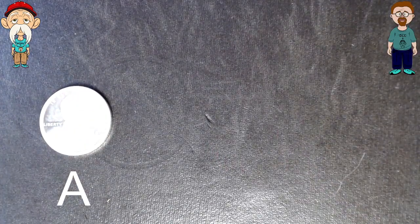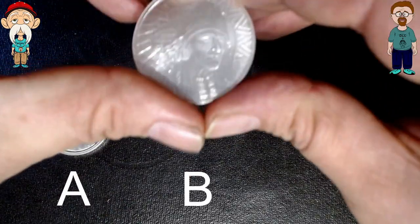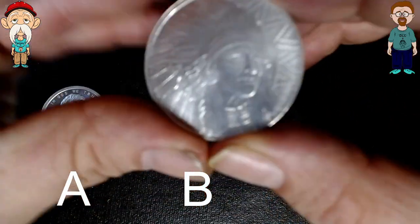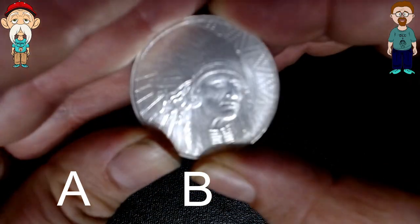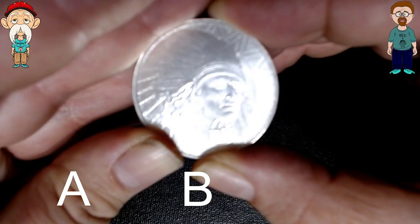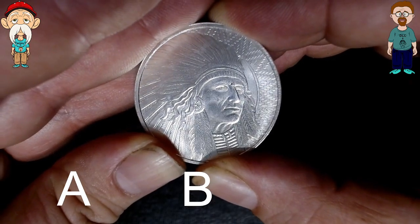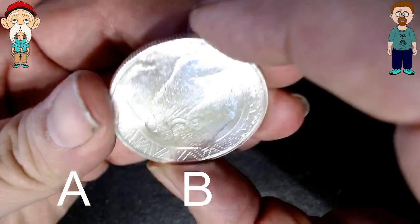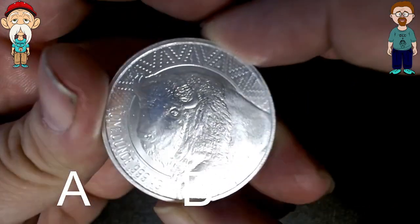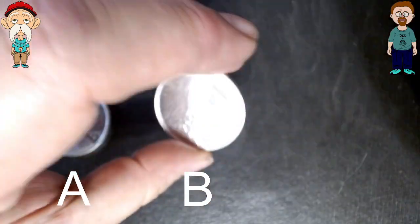B, let me get B up here. B is going to be the Indian. If it'll focus. There we go. I do like this one. Indian there. Nice looking buffalo on the back. And this one's going to be B.